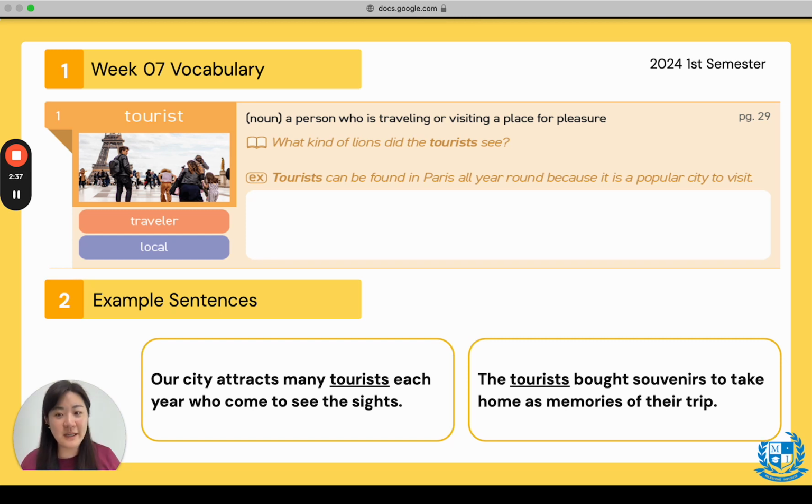So you're just going there for fun and you're visiting. I'm sure you guys have been a tourist at different places, right? You don't just stay in Busan the whole time. You guys probably go to different areas, maybe Seoul or a different country, and you're a tourist there because you're traveling. In our TED Talks, it says, what kind of lions did the tourists see?